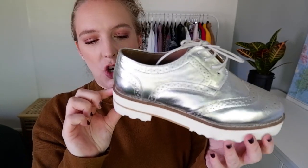The other ones were more like Oxfords, because the difference between an Oxford and a brogue, if you don't know, is that brogues always have this sort of detailing on them, and Oxfords do not. It has quite a chunky sole, but I like that this is white, because I like wearing brogues mostly in the spring summer season, and I just like them to not be super duper dark. And it has this really cool metallic, and these are in the leather, and they are wide fit. So for my wide feet, this is perfect.